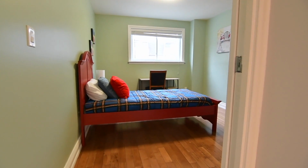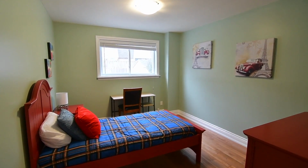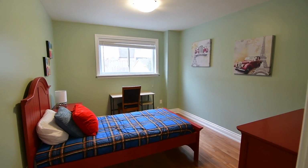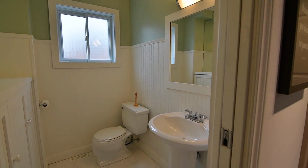This level also features a spacious 3rd bedroom with hardwood floors, as well as a 2-piece washroom finished with tiled floors, beadboard paneling, and built-in storage cabinets, and both the bedroom and washroom have space-saving pocket door entries.